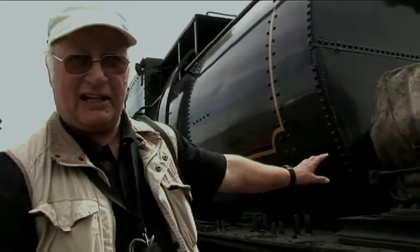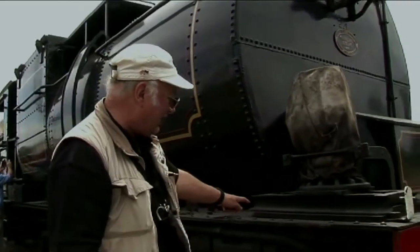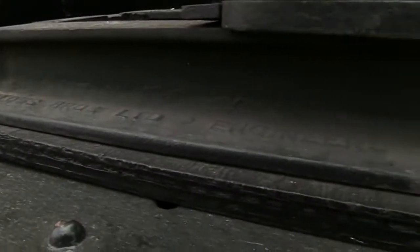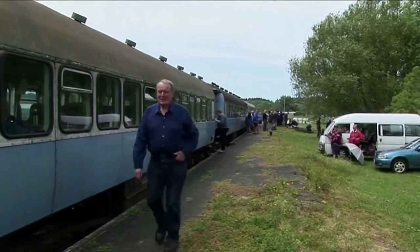This little bit of equipment here on the tender is helping to re-rail the train if it comes off. And I've just noticed here that it says Fellows Brothers Limited, Engineers, Cradley Heath, England. That's where I come from. Yeah, it's all your fault that we're enjoying ourselves. Yeah? Well, I know, mate. It's a terrible responsibility. Yeah.